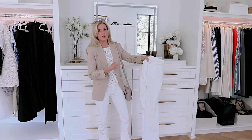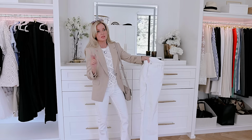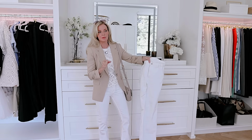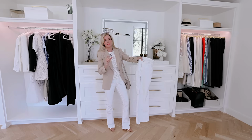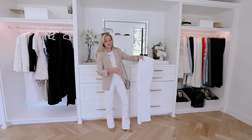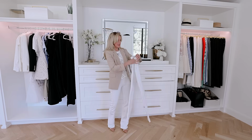These are, I believe, a 31-inch inseam. So that's part of the reason why I love them, because I can wear a small heel or a flat or a platform sneaker and they're just perfect on me. But if you're longer and taller, obviously a 31-inch inseam isn't going to work. It's just more for you petite ladies.